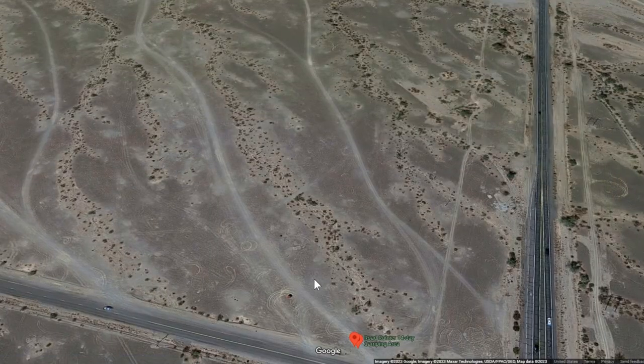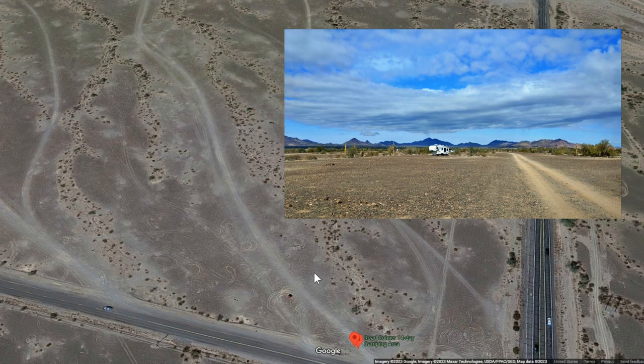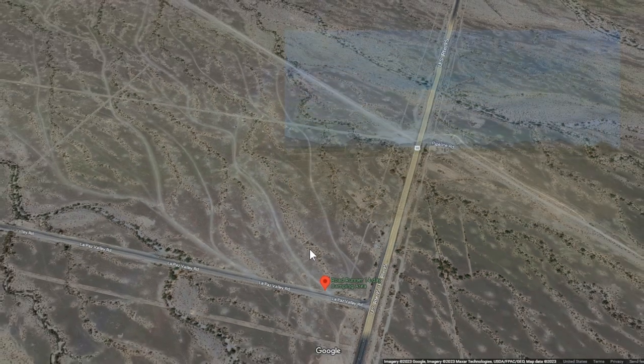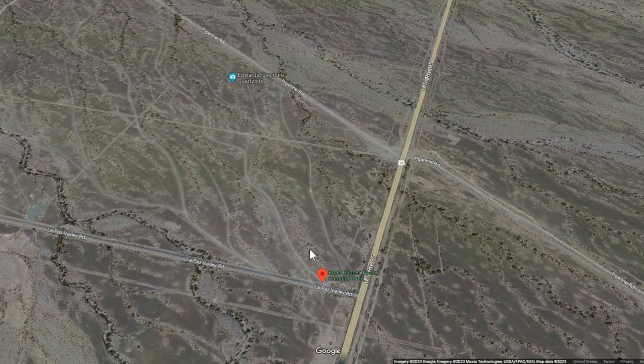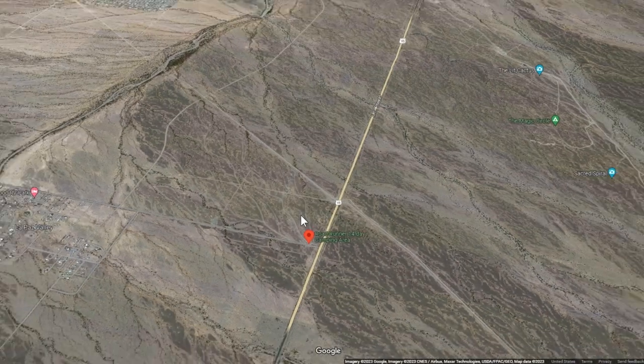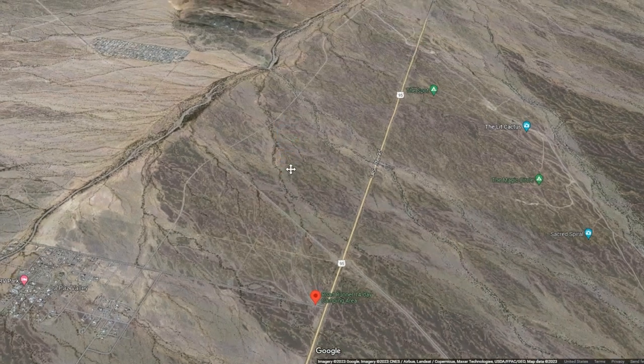Right in here, there was a guy doing registrations for the BLM. I guess it's such a busy place they have a guy who actually makes sure people don't overstay their 14 days. You have to fill out a little form and post it on your camper. A lot of BLM places are all on the honor system, but around Quartzsite, especially in the popular times of year, there'll be a volunteer doing a registration.